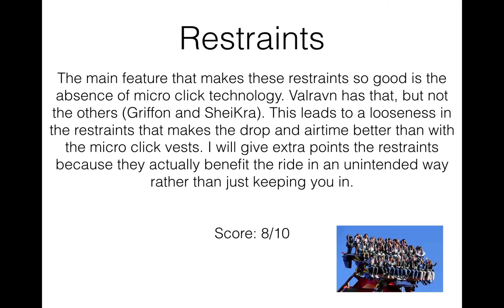And restraints. Now, the thing that I like about these restraints is that they are absent of micro-click technology. Micro-click is basically where you don't hear the ticks every time you lower your restraint one stage. You basically just drag it down without a sound. I call that micro-click technology, because I can imagine the gears inside of it. Valravn and most vest restraints have micro-click. And a lot of lap bars from a lot of modern coasters have micro-click.